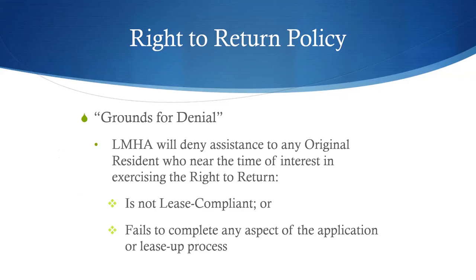Okay, as we said, lease compliance is key for retaining the right to return. Some grounds for denial of assistance are that the housing authority will deny assistance to any original resident who, near the time of their interest in exercising the right of return, either now or in the future, is not lease compliant or fails to complete any aspect of the application or lease-up process. We'll talk more about available resources if you need assistance in either of these areas in just a few moments.